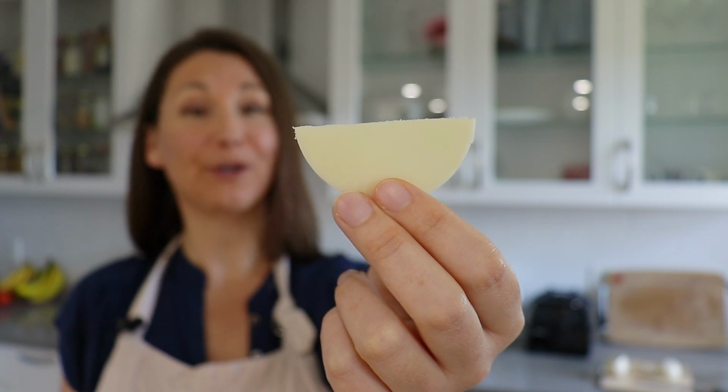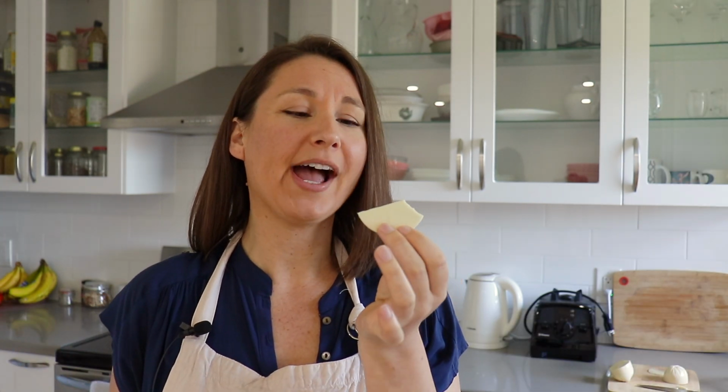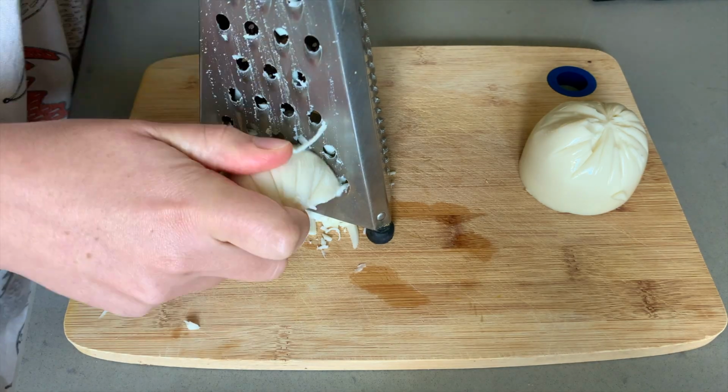Moment of truth for our Gouda cheese. Ooh, taste? 9 out of 10. Very, very similar to dairy cheese. Texture, 6. I did read on the label that it's better melted. So let's go ahead and shred this, see how it shreds. We'll put some on our pizza later. Let's slice this up.